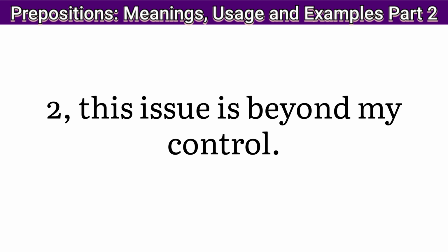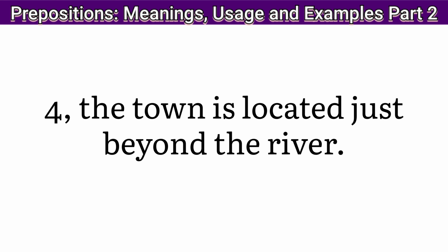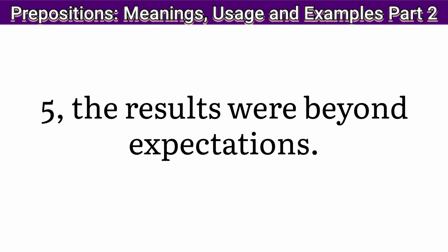2. This issue is beyond my control. 3. The answer is beyond my understanding. 4. The town is located just beyond the river. 5. The results were beyond expectations.